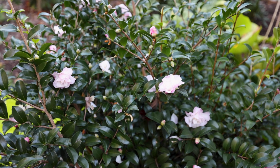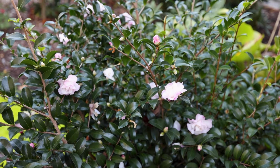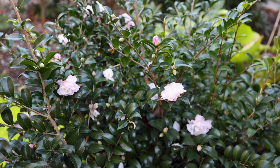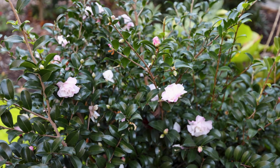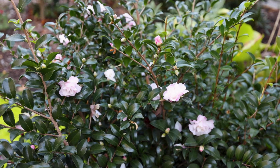Makes a great foundation plant in a spot where your windows are a little higher or the corner of a foundation on your part shade side. Works good in a container. I'd probably do that in zone 8 or 9. In zone 7, they're more vulnerable to the roots freezing on them.